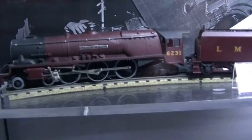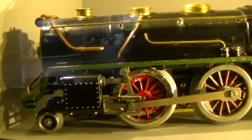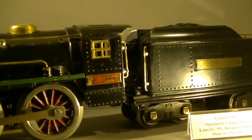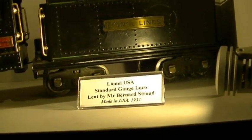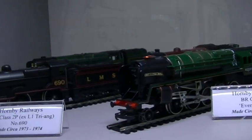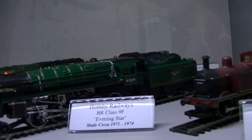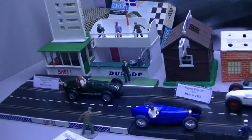As you go around this centre, you can hear men in their 60s and 70s and so on with their grandchildren going, "Oh, I used to have one of those." It's a common refrain as you go around. There's an awful lot in here, and I'm not sure if they've got one of everything, but some of these old locomotives and so on are fabulous.